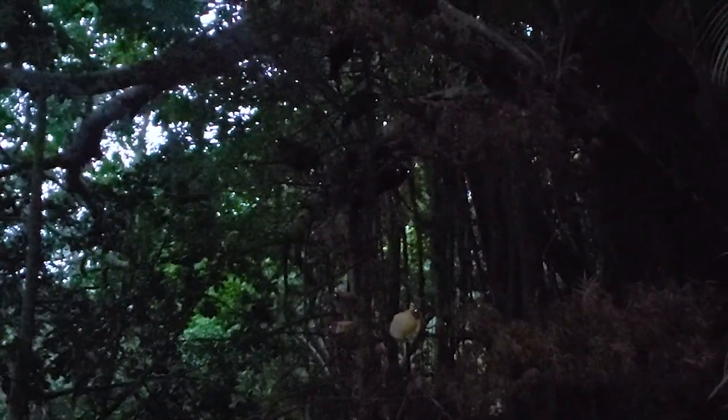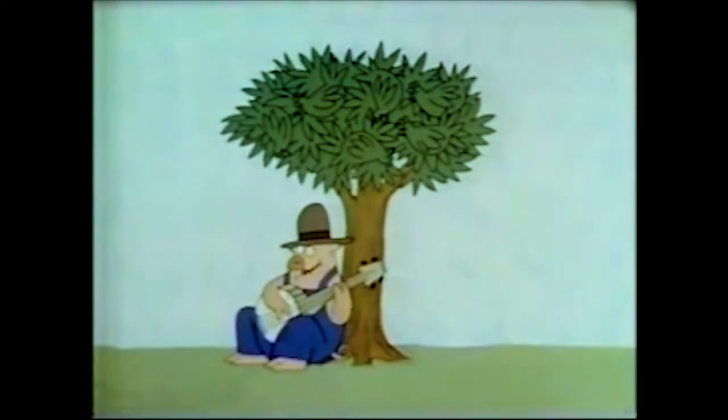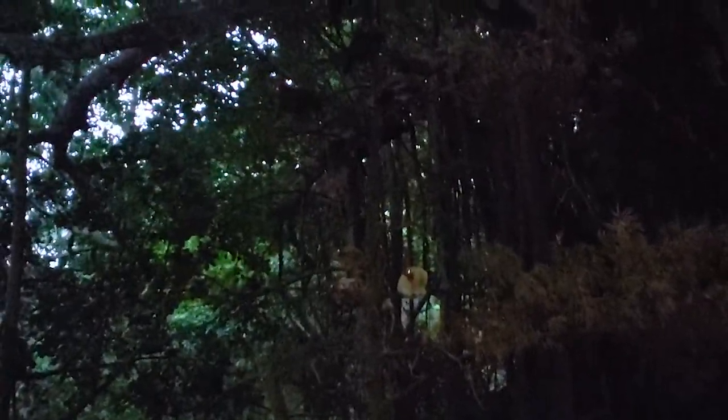In a tree. Remember they got a Sesame Street song with that? Oh, there are chickens in the trees. There are chickens in the trees. Won't you listen to me, please? Chickens in the tree. There are chickens in the tree.